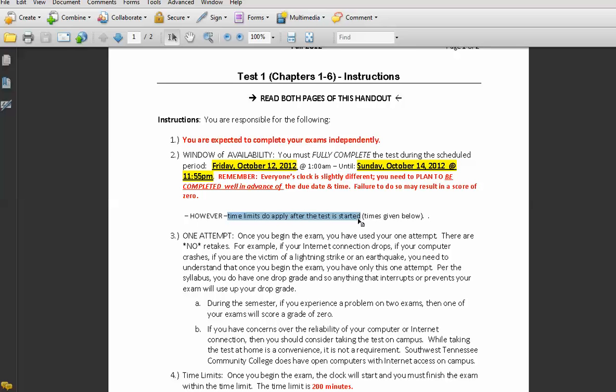You need to be prepared to complete the test in a single session. One sitting, no stopping the clock. We'll talk about that in a moment. The reason this is important is because you have one attempt. When you click Start to begin that exam, this is no longer about studying.